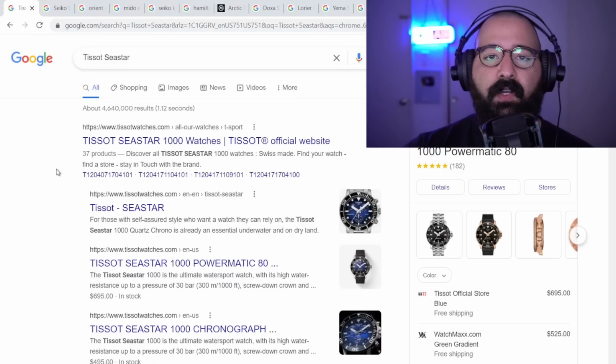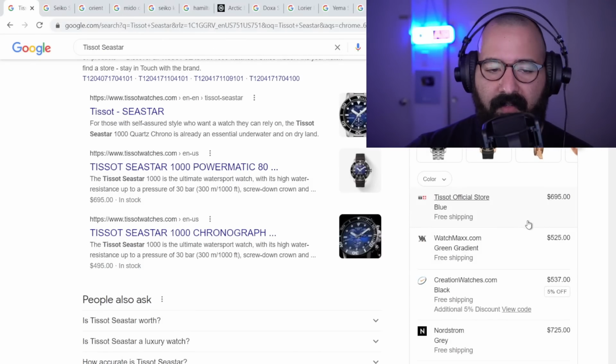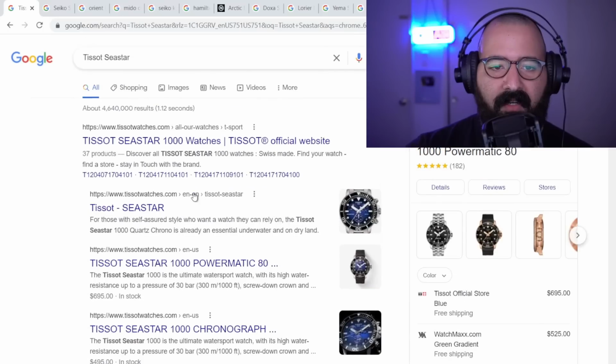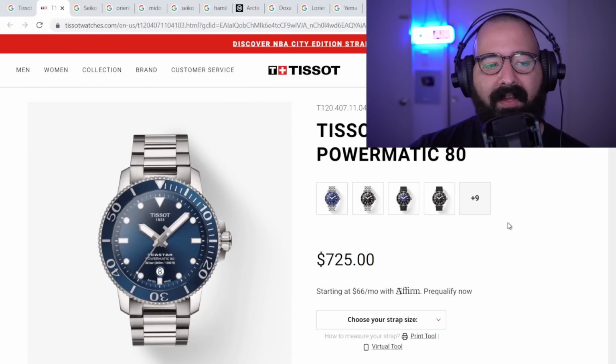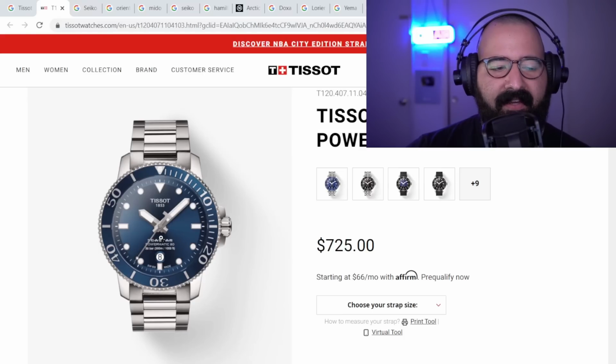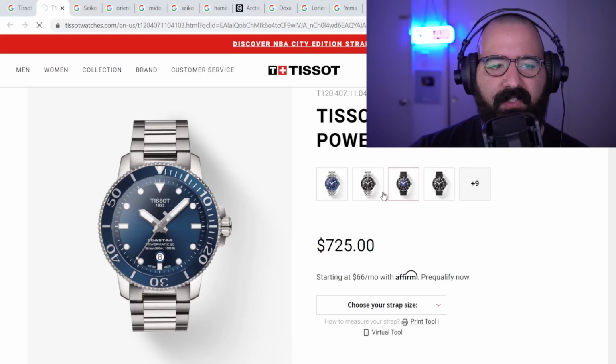Next up, the Tissot Seastar. You can find these, look over here on the right hand side, a bunch under $1,000. We're going to be focusing on this Tissot Seastar 1000 Powermatic 80, 300 meter water resistance rating. One of my friends owns this watch. Big, broad handset. You have some different color variations to choose from. I'm a big fan of this deep blue.